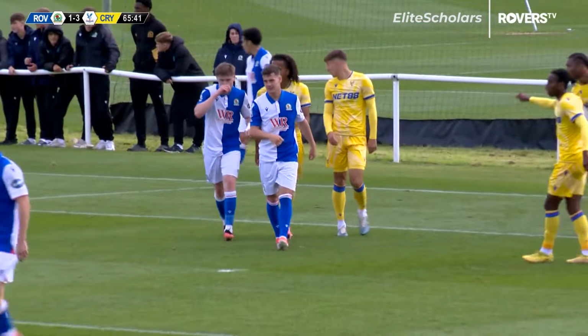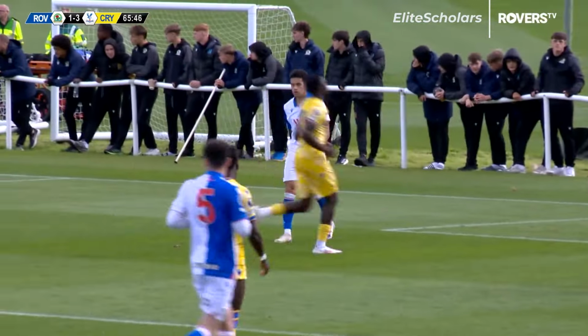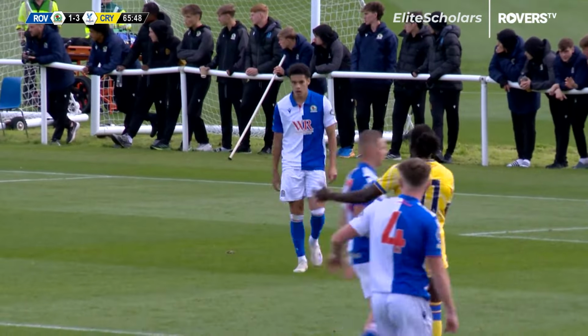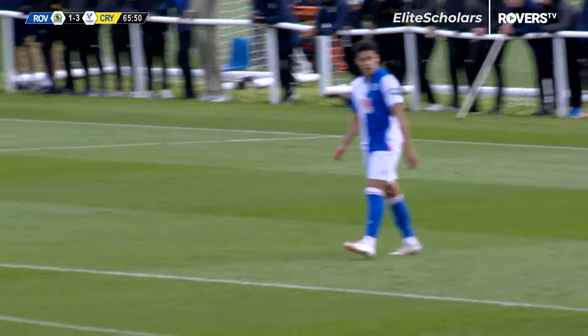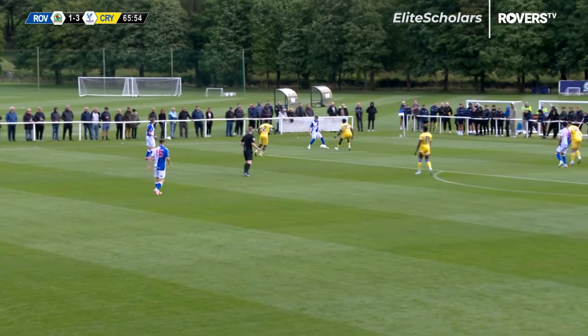Bloxham running in behind, found Edmondson. I think he's probably going to try and get the shot away there. Just waited, and that allowed a yellow shirt to get back there. Credit to the Palace defender. But that one should be hitting the target and making Maldon work.